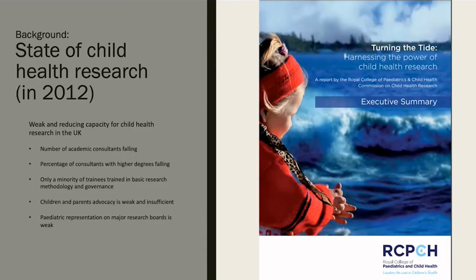The RCPCH in 2012 published this Turning the Tide report, which was looking at child health research in the UK, and it makes for some really bleak reading, to be honest. Basically, the conclusion was capacity for child health was critically low, and so there were a number of issues. In terms of the workforce, the number of paediatric professors and academic paediatric consultants had been falling, and a lot of those positions were held by people kind of nearing retirement age.